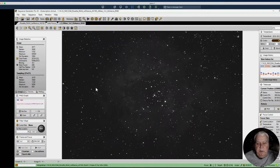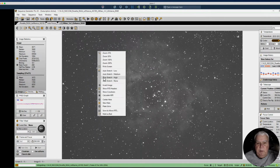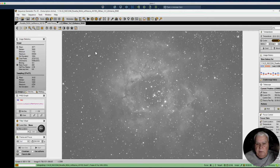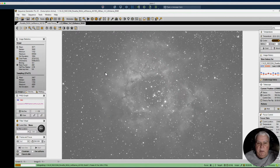Just stretch this, put a medium stretch on it, put a high stretch on it. I don't know if these little checkerboard looking squares are visible on YouTube or not. That's the Bayer matrix. That's the easy way to identify a one-shot color camera.